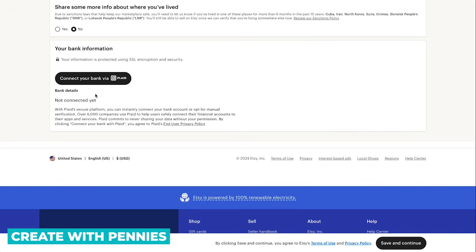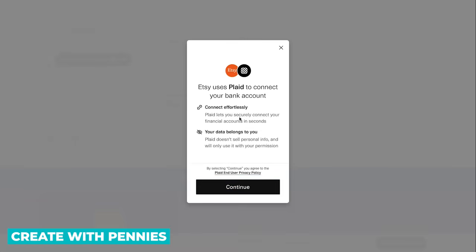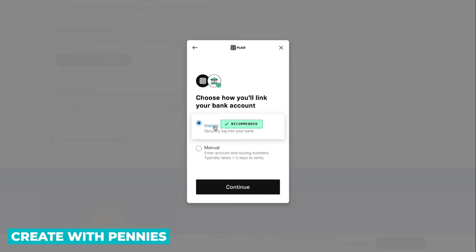In the final section, you'll have your bank information, and this is where you connect your bank via Plaid to Etsy so that they can pay you. This is secure. It is something that thousands of companies use. If you've used anything online, it's going to be Plaid, and it will bring up a little pop-up so that you can continue. Basically you click continue, and then you either do instant verification or manual.